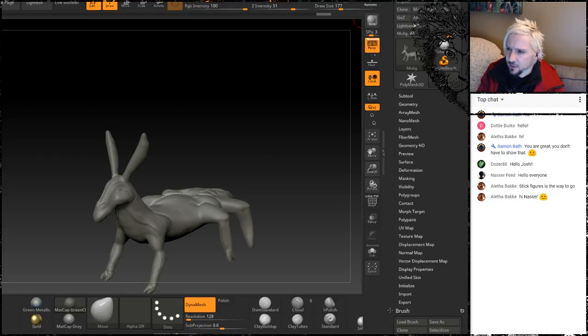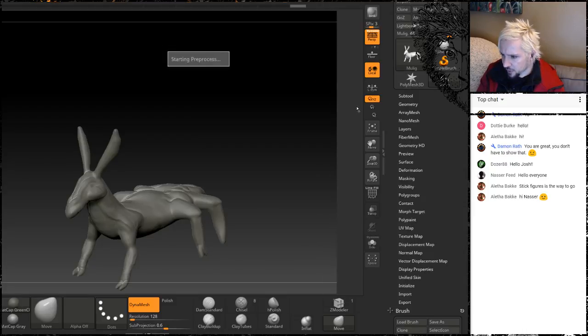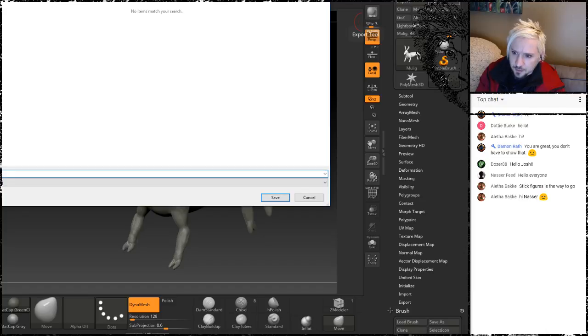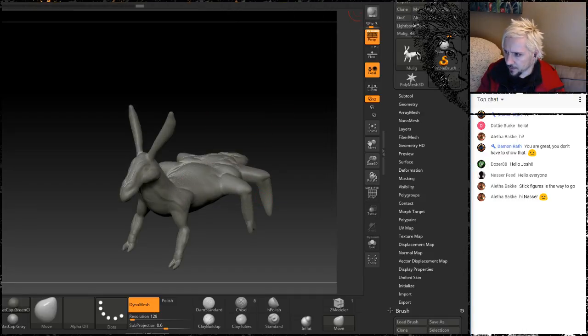What am I looking for now? Let me guess, I have to open ZBrush wider. Yes. ZPlugin, Decimation Master. Process. So what I need to do is export this guy in a format that can go into other programs, which would be an OBJ. Where am I putting this stuff? Illustrations, Mulig.obj. That'll work. Okay.